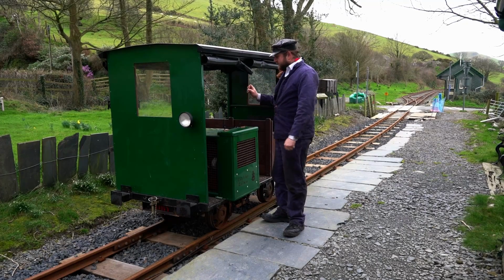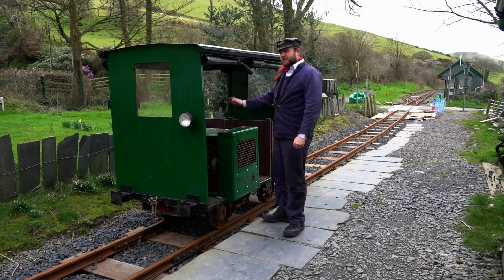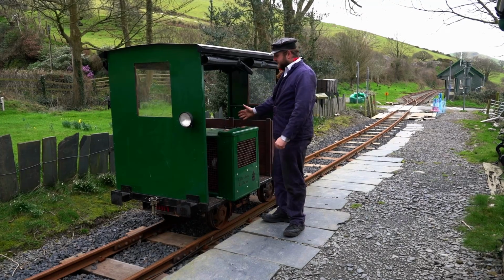So that's it guys. It has been a pleasure to drive this, a real pioneer in preservation, one of the earliest things built for a preservation railway like this.